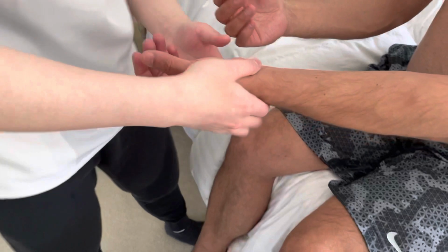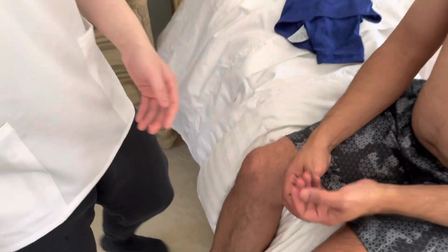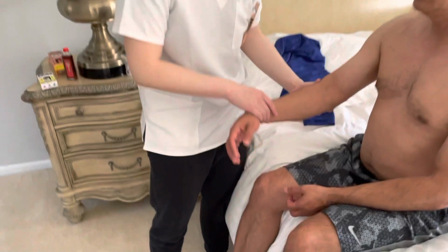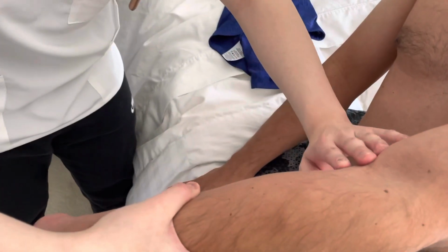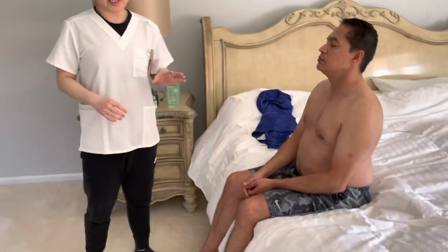And then we're going to check his radial pulse right here. And then the other side. Good. So his radial pulse is 2+ strength with steady rhythm on both sides. And then do the brachial pulse. And the other side. Good. So his brachial pulse is also 2+ strength with steady rhythm on both sides.